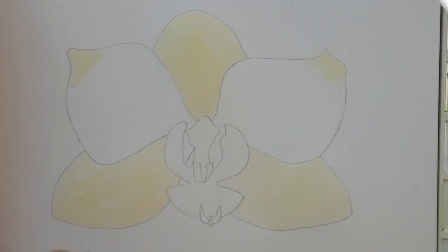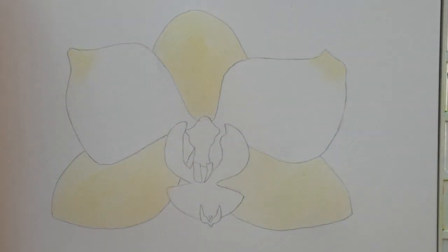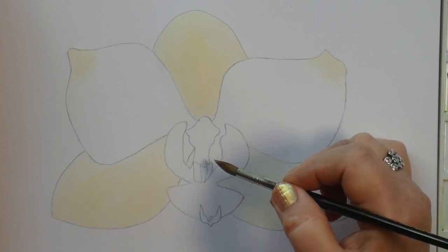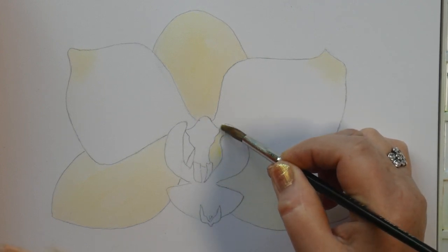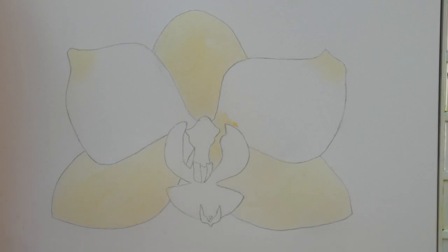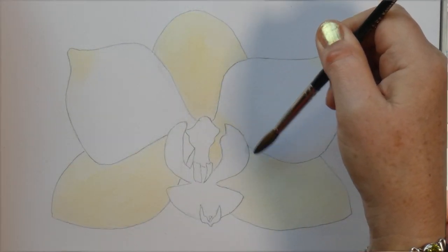I've just added some little yellow flicks there because I noticed there's yellow on the tips of these petals. And then we have yellow in the centres here, in the centre of the petals, so I want to come in and I'm going to lay some yellow in there. And what you do here is you pop it in, rinse, dab, and come into the side that you want to blend and just wipe it like that.